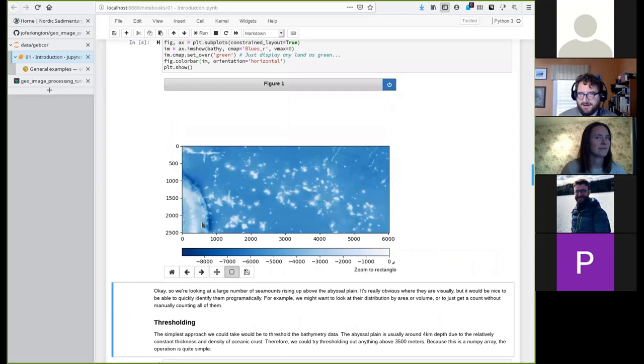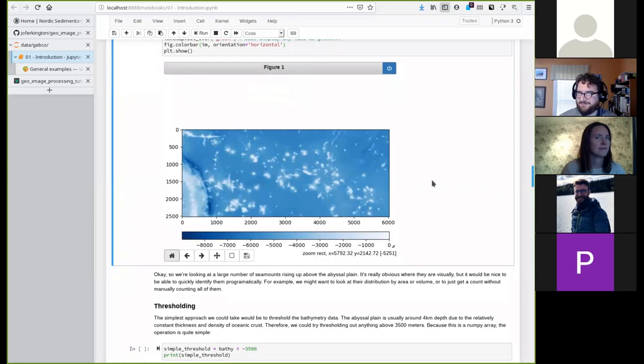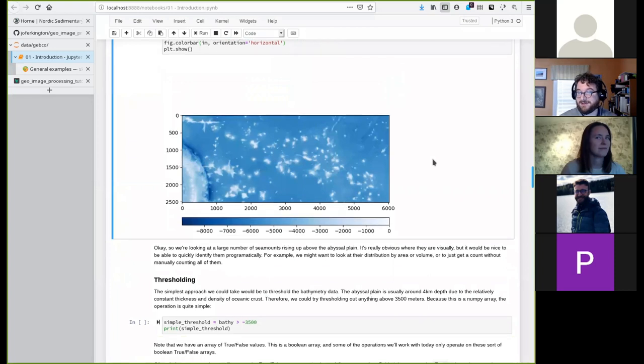I do want to point out that if we look, we can indeed see some of the islands there. I just made them flat green. I didn't try to apply a color palette to the part above sea level, but they do exist. And let's actually start doing some stuff with this now.